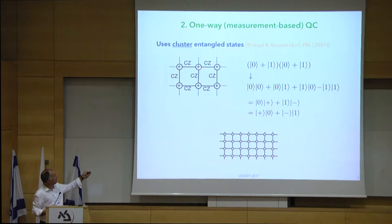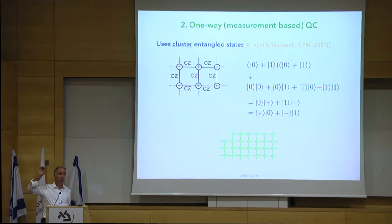And the way you do quantum processing is by doing a single qubit measurement. And then what that's going to do is it will not destroy the entangled state. It will just disentangle the qubit you just measured. But the rest of the state will stay together, but will change. It will change according to what you measured, what observable you measured, and what your measurement result was.